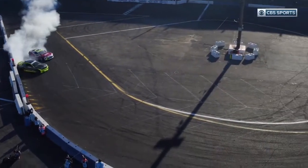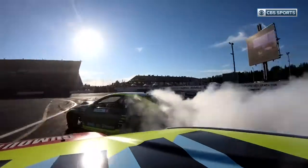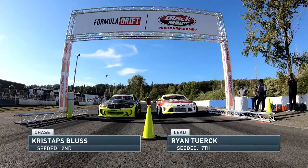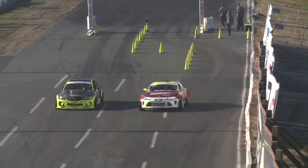Well, this Mass Motorsports V8 under the hood of the Eurofighter of Christos Blush just has so much horsepower. It's very quick, but Ryan Turk was not overshadowed as he was the shadow in that scenario. Ryan Turk will be out front. Christos Blush in the chase position.